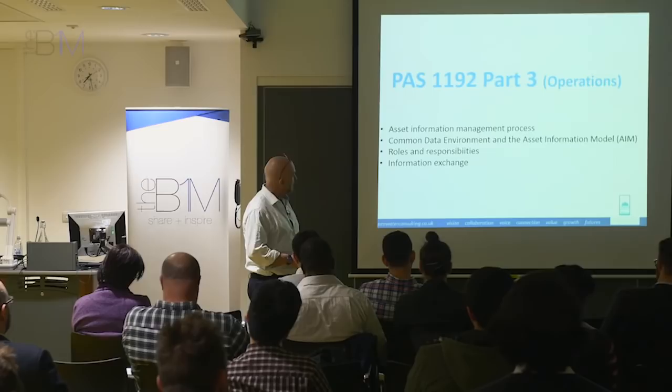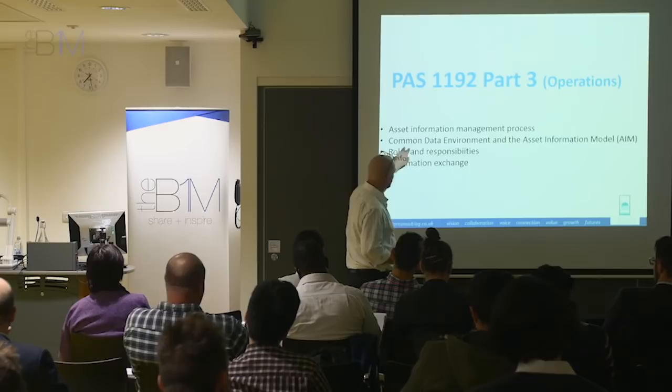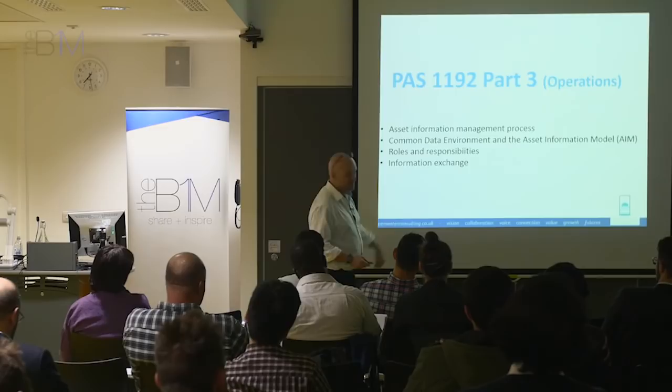The asset information process. So we're moving into the life cycle now, having completed the construction or the installation of the project. We're still in a common data environment, but now we're producing an asset information model. Up to this point, we've had a PIM, which is a project information model. And again, we define roles and responsibilities, and we think about our information exchanges. So no change there.